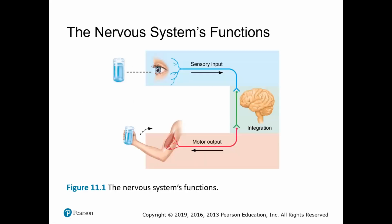Here is a visual representation of the nervous system. You see a glass filled with some sort of fluid. The photoreceptors in your eyeballs are stimulated by the light rays coming off the glass. Those action potentials go into the brain and spinal cord where it gets processed. You're aware of it. Now you have perception of the glass and the fluid, and the brain says, well, pick up the glass and take a drink.